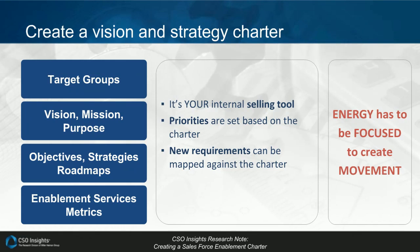And every week, every day, somebody will have a great idea what sales enablement could do for the sales force. And you cannot do everything. I mean, you can spend your energy on 1,000 things and actually not achieve anything. So here it's really important to have this foundation of a charter. Then it's much easier for you to deal with new requirements and to explain why you will focus on this one, but not on that one right now. That's physics, that's science: energy has to be focused to create the movement you're looking for.